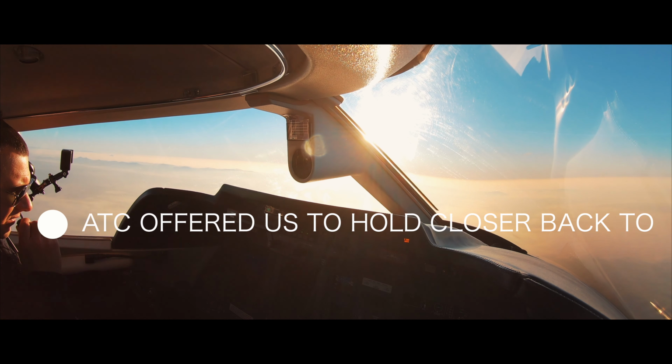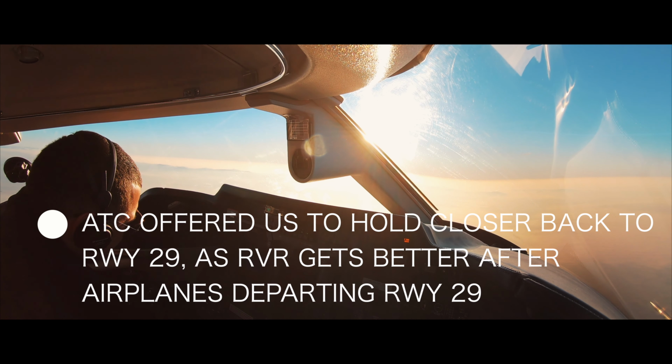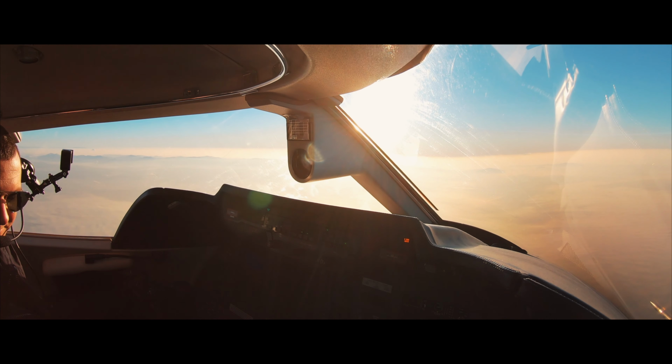So now we are back on vectors for ILS 29. And as the lady ATC advised that the RVR gets better after an airplane's departure, our plan is to land right after another airplane departs. Sounds like a plan, right? Sounds like a perfect plan. Would it be better, yeah?